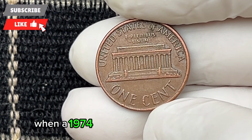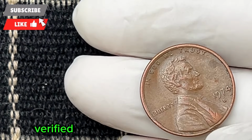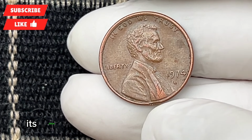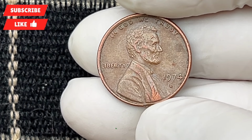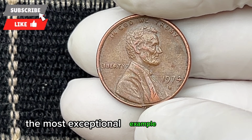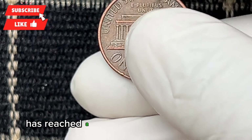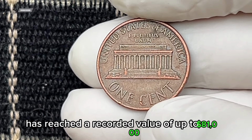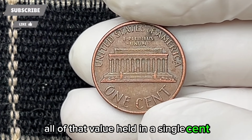When a 1974 D 1-cent coin survives in nearly perfect condition, verified and graded at the highest level, its value increases far beyond what anyone would expect from a penny. In fact, the most exceptional example of the 1974 D United States 1-cent coin has reached a recorded value of up to $81,000. All of that value, held in a single cent.